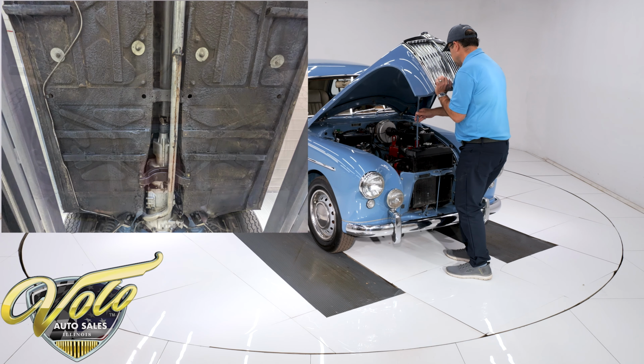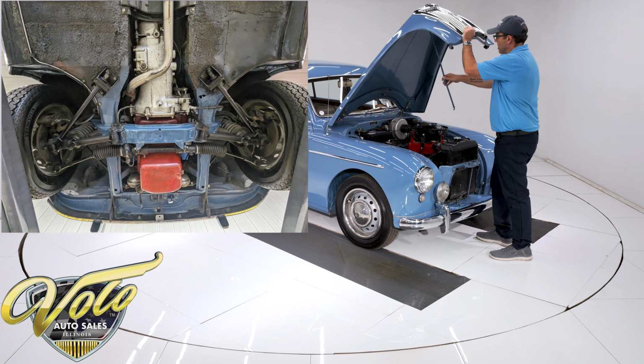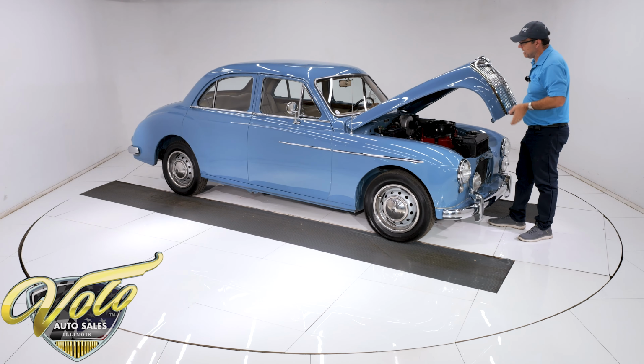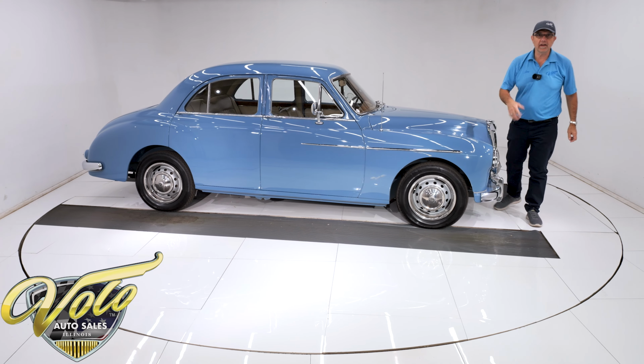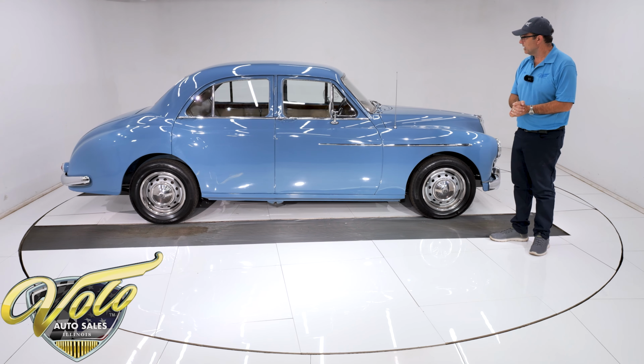So there is a following for these. I just personally have not seen one before. So I found it pretty interesting. Just pulling it in right here, there were a few customers and one of our employees who came up and were talking about how cool the car was. So people really do like this car. And it's fun to drive.